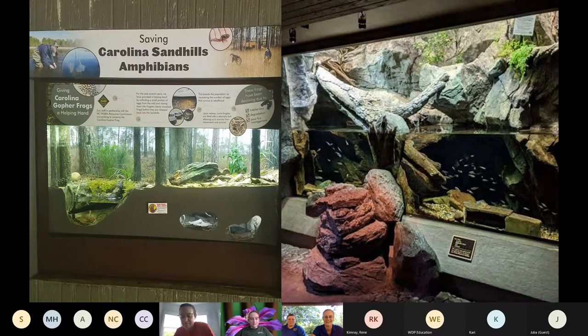Otherwise, they're really hard to see, even if you know what you're looking for, because they look exactly like a rock, basically. Super camouflage. And the gopher frog, there's a little burrow that one's usually in. So you can kind of see it there.